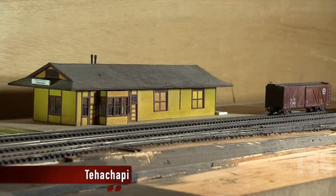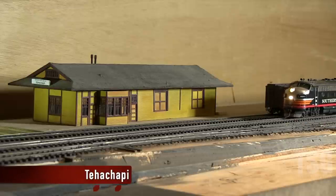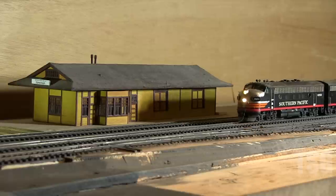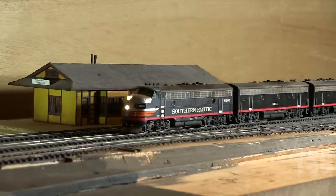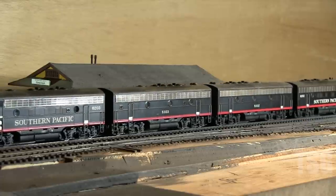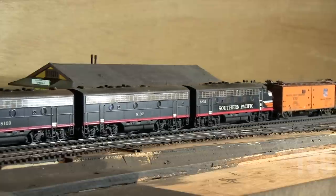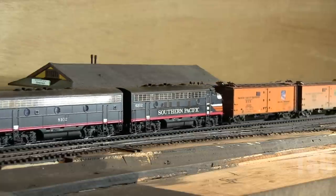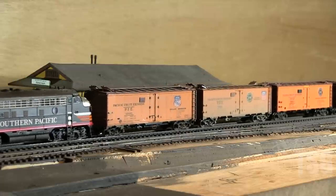Here we are at Tehachapi. Tehachapi is the end of double track coming out of Mojave. Basically, west of Tehachapi station here is single track. Tehachapi has three sidings, two of which are double-ended. These were for holding trains, waiting for orders to proceed onto the single track under timetable and train order, or waiting for the dispatcher to line up the CTC machine's controls of the signals and switches against opposing trains.